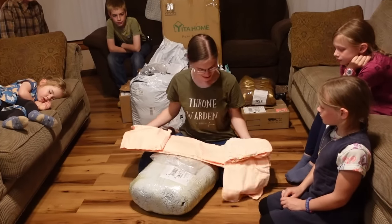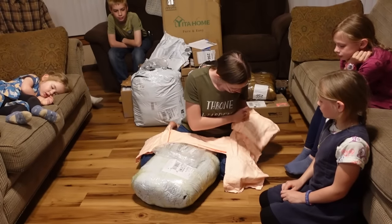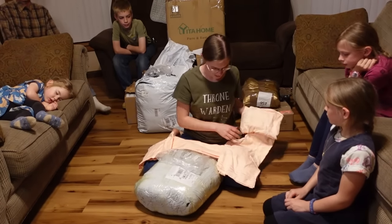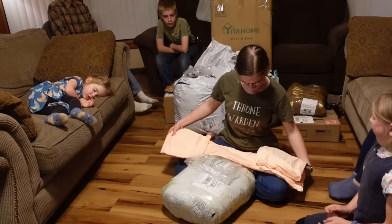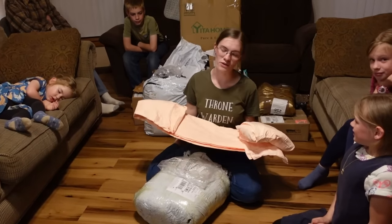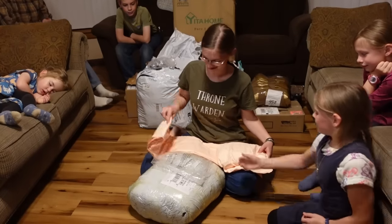This looks to be sheets. And is it a sheet set? Pillowcases in a beautiful peach color. Growing up, my bedroom was peach. And of course, they're soft. I really like that color.